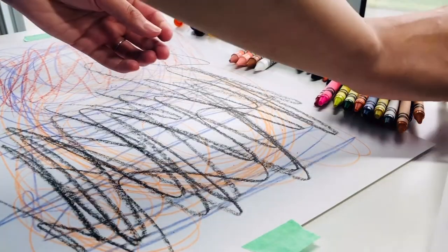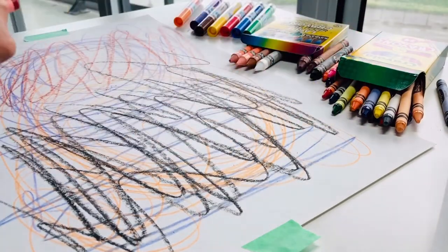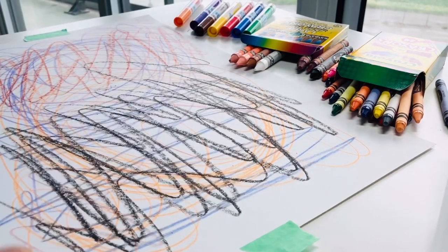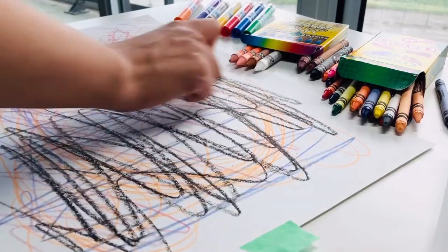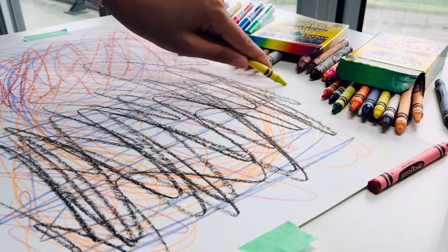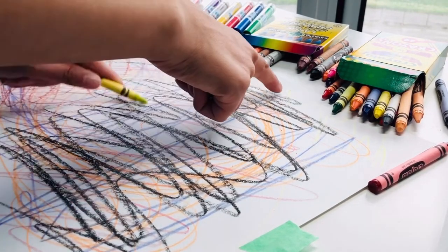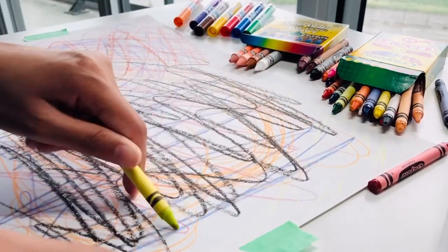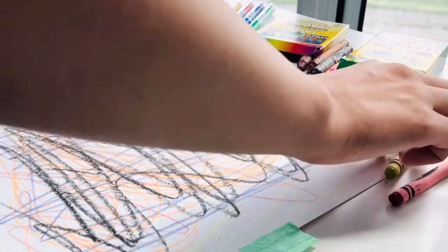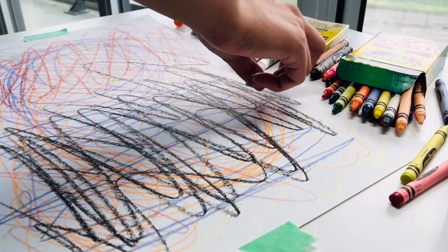Great. I'm going to grab red and green, and this time I'm going to go from just using one hand. I'm not going to use two hands this time. I'm going to explore with one hand, and then with the other hand. You might even see your colors mixing. I see my green and my black mixing, and it's making a funny color. What other colors do you see mixing together? Take a look at your paper. I see yellow and purple mixing a little bit.